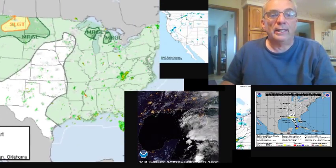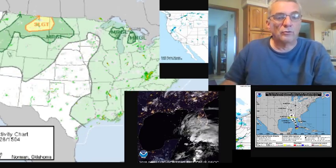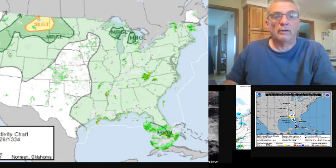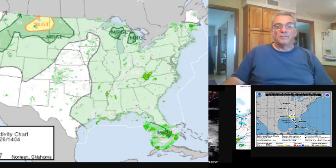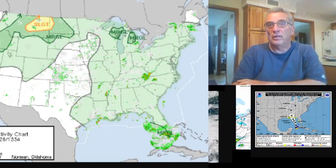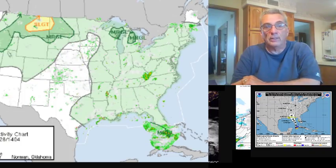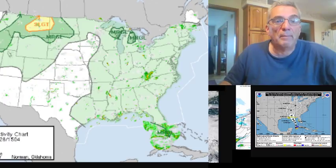In the east, you have this rather large area of general thunderstorm activity, but you don't have any organized areas of severe weather being indicated, except down in southern Florida, because of Tropical Storm Alberto, a marginal risk of severe weather there. Sometimes in these types of things, you can get funnel clouds and even tornadoes with these tropical storms in some of the convection.